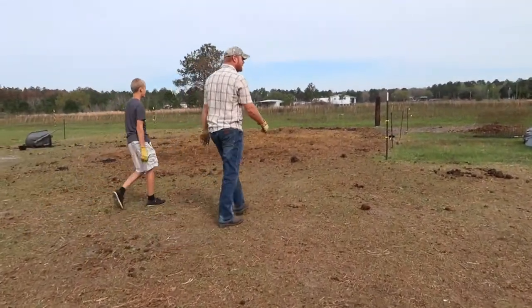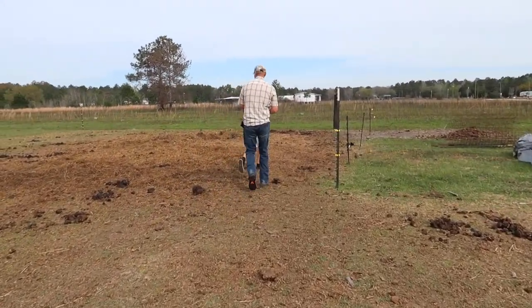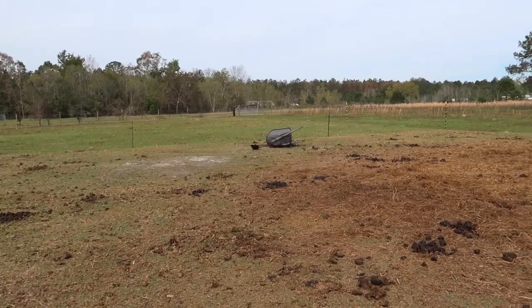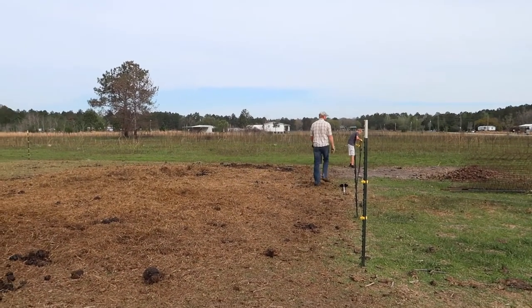We got to clean up this field and pick up this manure and pile it for compost. I know. We need to badly. The horses have made a mess. The girls' job was picking up manure. They made one load, and then that one got dumped over, and that's where it is. Yeah, we had to get that up. We had a busy couple of weeks around here.